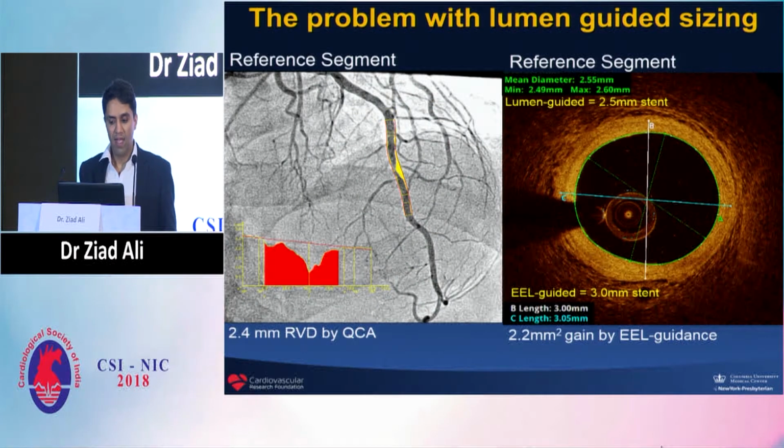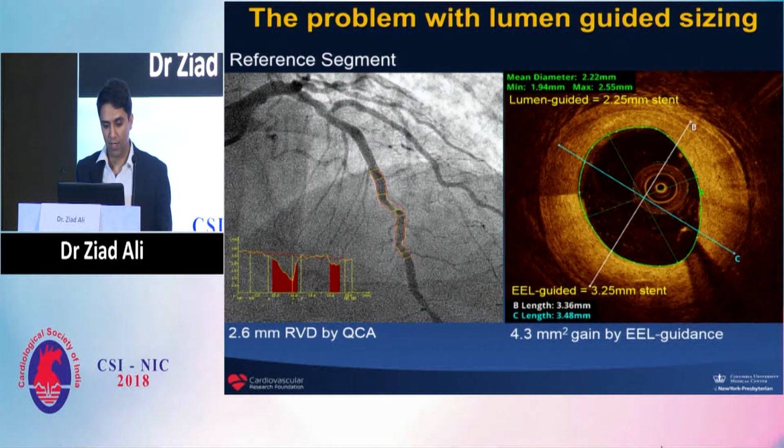What do I mean? This is a case from Illumian 3 where we performed quantitative coronary angiography and identified the reference vessel diameter of 2.4 millimeters. At the same time, if we perform lumen-guided PCI, we have almost exactly the same numbers. But if we're going to use the lumen, then why not just use the angiogram? What advantage does the OCT have in that situation? And this is the reason why it's been difficult to prove improved outcomes in simple, straightforward patients using intravascular imaging.